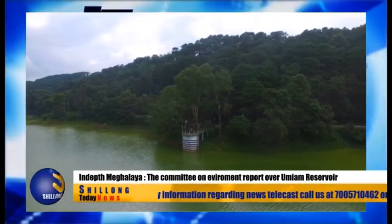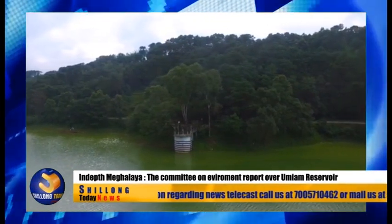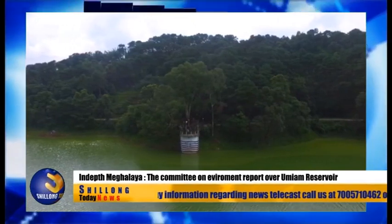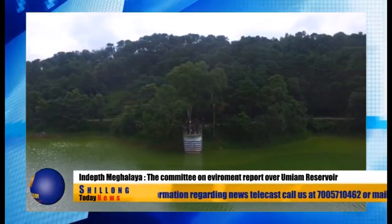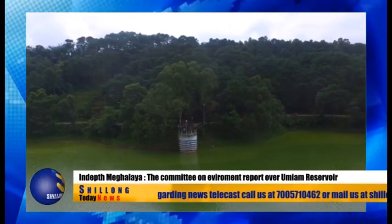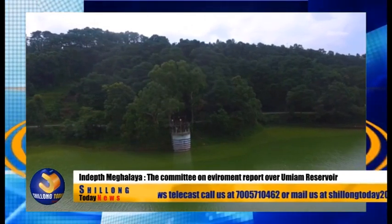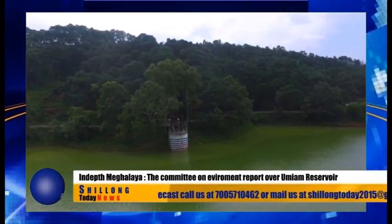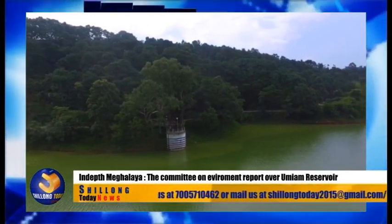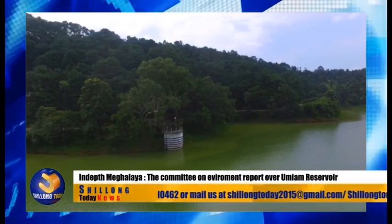The surface powerhouse at Umiam at the end of the tunnel, surge shaft and penstocks houses 4 turbo generating units of 9 megawatt capacity each. Total installed capacity 36 megawatt. The tail race channel, 137.2 meter in length, leads the water for Stage 2 development at Umiam Power Station.